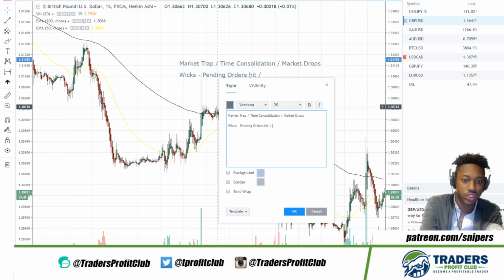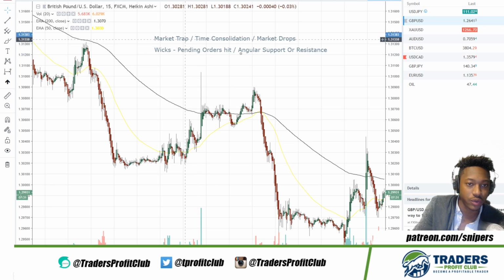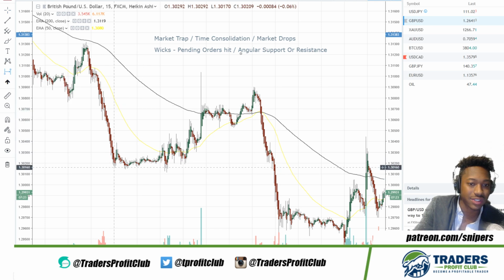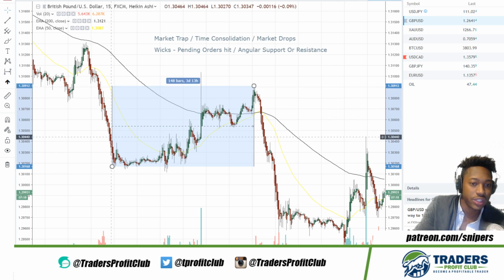And what we also like to see is that price is at an angular support or resistance. Sorry, my spelling's off today. So this is where we are looking for price at this time to value. Market trap means what we're looking for is the timing, the time consolidation. It's all about the time, because this is what makes people drive. This is the trap: looking for the time, looking for the market drop right next to it.